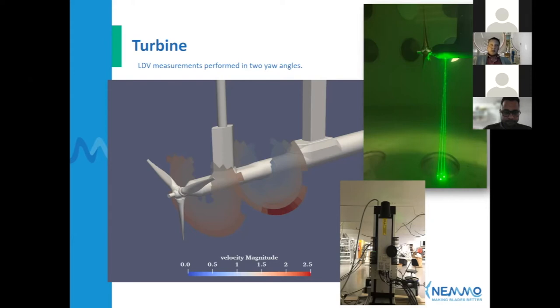So to get an idea of the wake that the blades create to the downstream blades, we measure that with laser Doppler or LDV. So you can see here we have one plane we measure just behind the blade. We have one plane we measure at the position of the downstream blades, and we actually also have one just upstream of the blades, which is not shown in this picture.